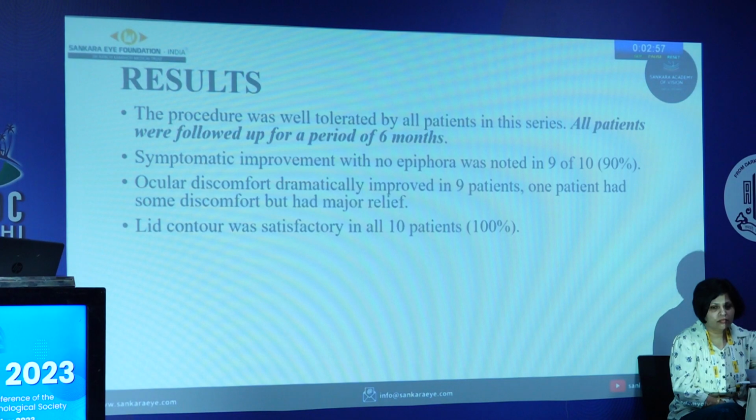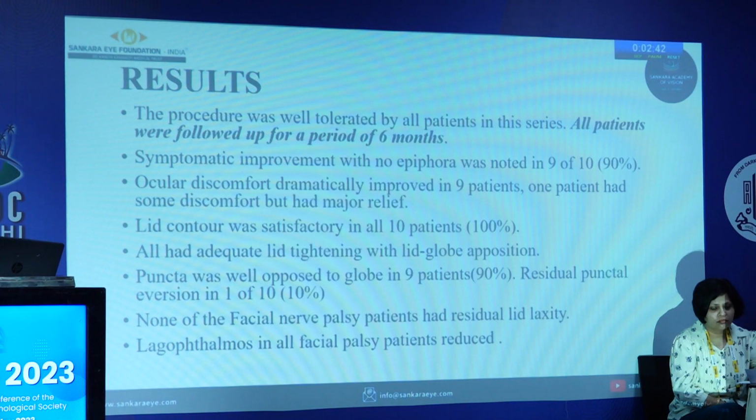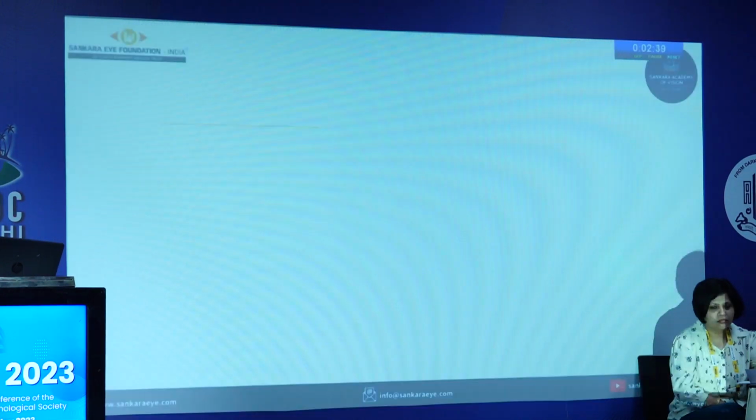1 patient had some discomfort. Lid contour was satisfactory in all patients. All had adequate lid tightening with lid globe apposition. Puncta was well apposed in 9 patients. Residual punctal eversion noted in 1 long-standing facial palsy patient. None of the facial nerve palsy patients had a residual lid laxity. Lagophthalmos was reduced in all facial palsy patients.